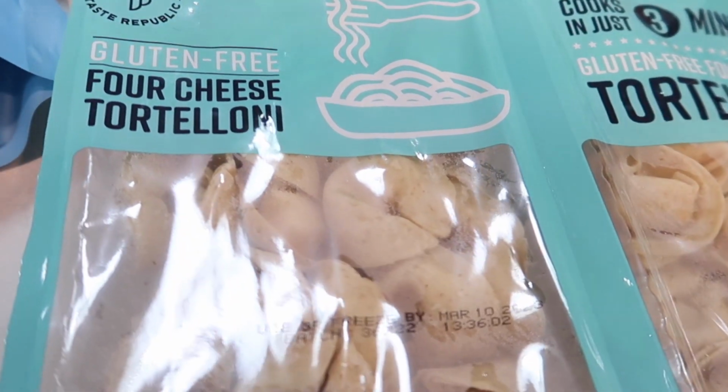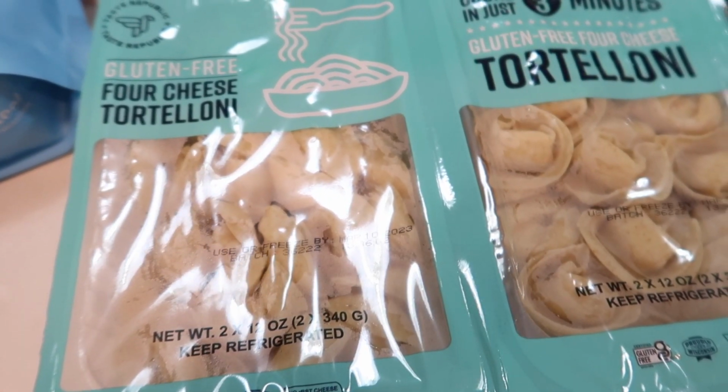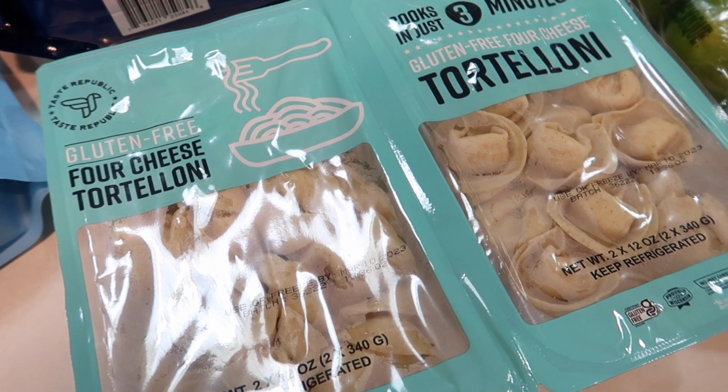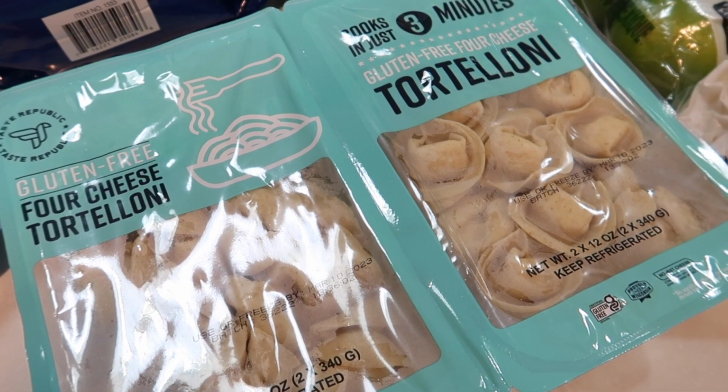And I was so excited to find these. This is something that is really hard to find in any store. Any kind of ravioli or tortellini that is gluten-free. Since filming this, we've tried them. They are great, so I'm going to get some more and store them in the freezer.